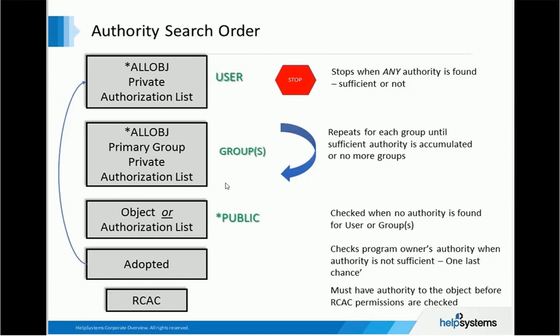Okay, enter adopted authority. So remember I said I was taking menu option 1, I'm trying to add a new account, and I have no authority. I don't have all object, my group doesn't have authority, and public is exclude. So without adopted authority, I would be getting the not authorized message. But the menu option that I chose was actually run a program, and a program that adopts.